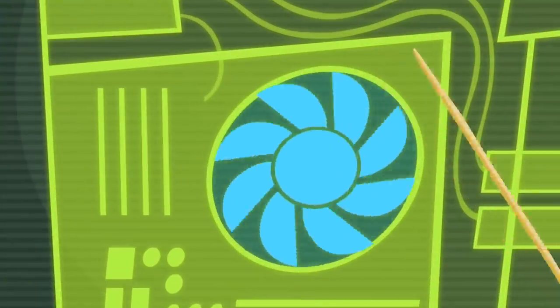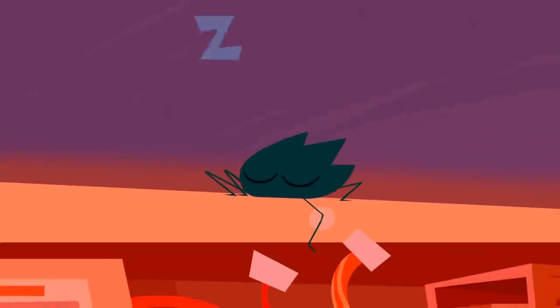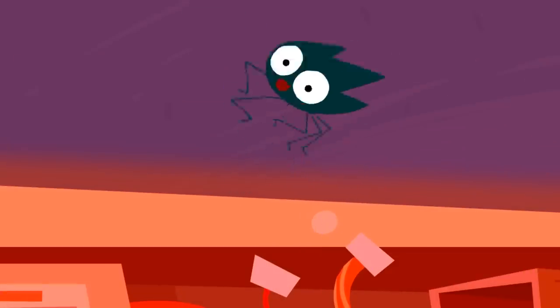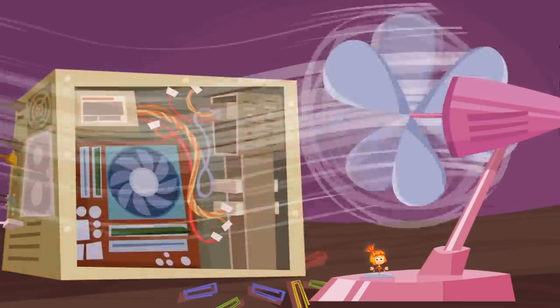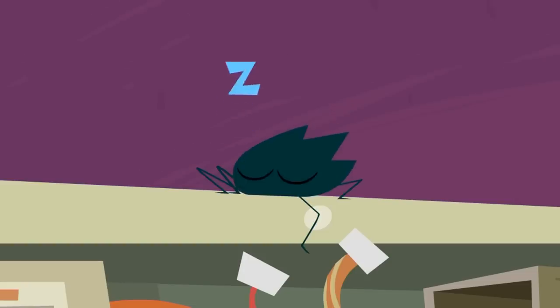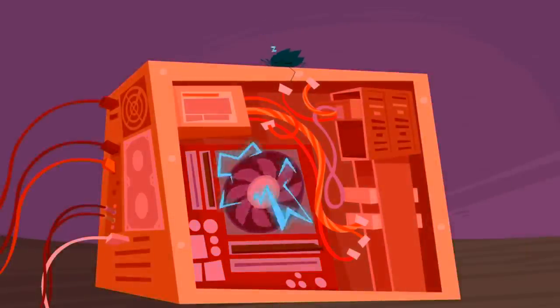Looks like nothing more than a simple little engine with a propeller. The computer couldn't work without it. It has the very important job of keeping all of those other parts cool when they start heating up. It cools down the inside of a computer by blowing a stream of air. But if the fan gets dirty and starts working poorly, the computer might get overheated and turn off. Or it can simply break.